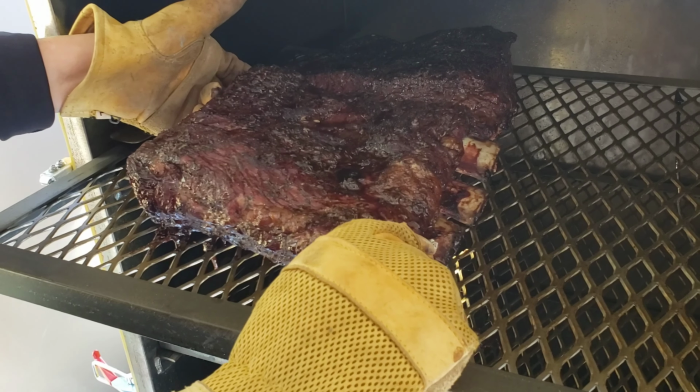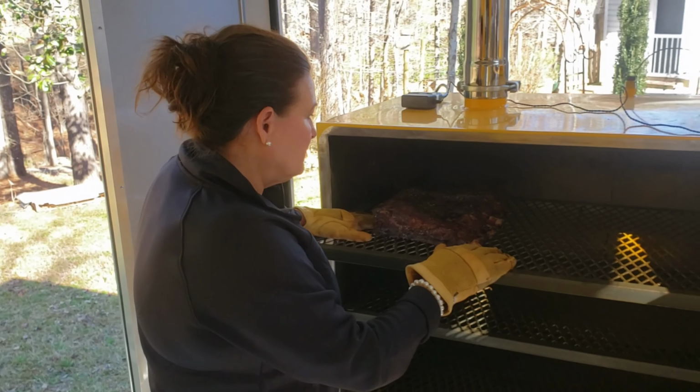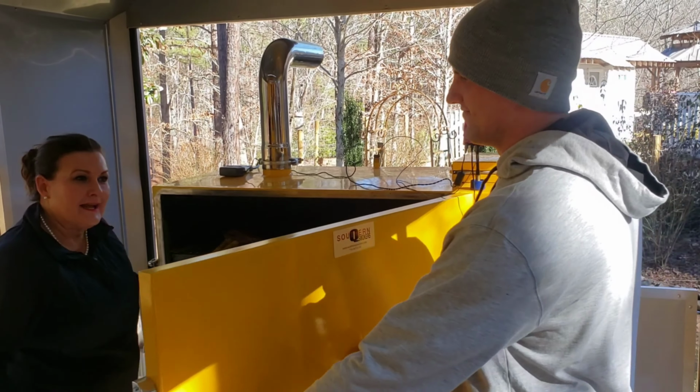Now I wrap by color. I might cook a little different than you, but I would wrap these things. Yeah, those look like it's time to wrap. Yeah, let's wrap. Now I've got these seasoned with salt, pepper, and 2 secret things that I can't tell you, I have to kill you.